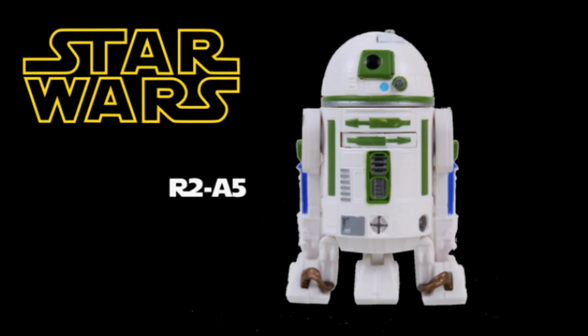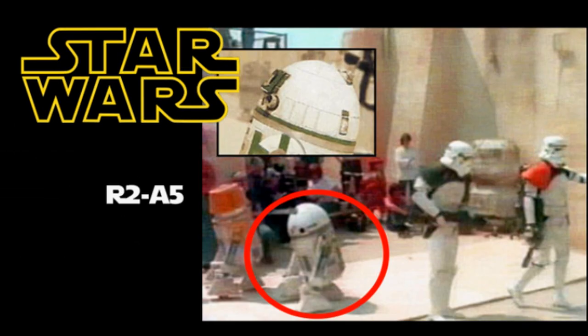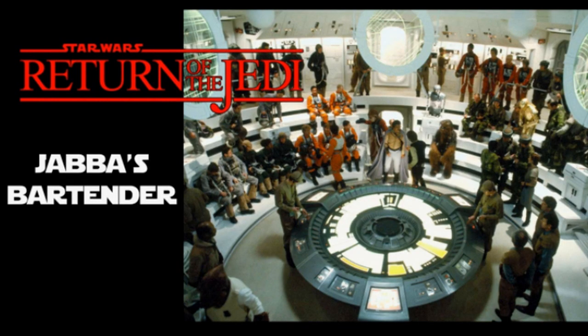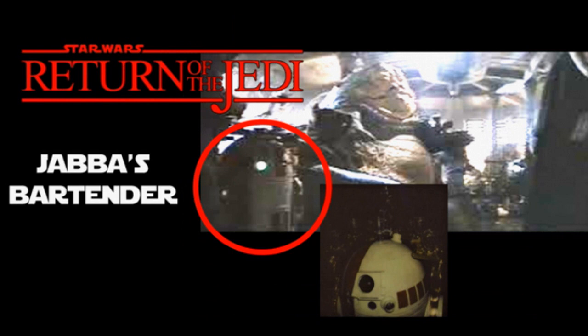You see, R2A5 is a droid you see on the streets of Mos Eisley outside the cantina, and I'm working on a cantina diorama. And the other is not given a designation that I could find, but is called Jabba's Bartender. And he can be found in the Rebel Briefing Room. Nah, just kidding. He's a blink-and-you'll-miss-him character on Jabba's sail barge. And, of course, I had to have the little guy for my sail barge. So Netter did what she does, and she worked her Google Foo magic, and she got me one.